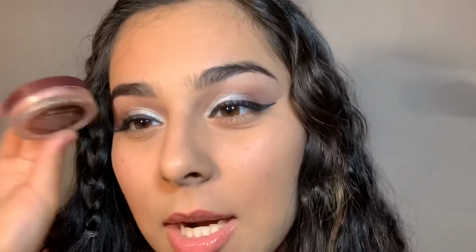I did think my eyes and my eyebrows were pretty normal. I really wished I would have used primer. My bronzer, my face is kind of sparkly, and I think it's because of this. This had a lot of sparkle in it, and I'm surprised it's a bronzer, you know.